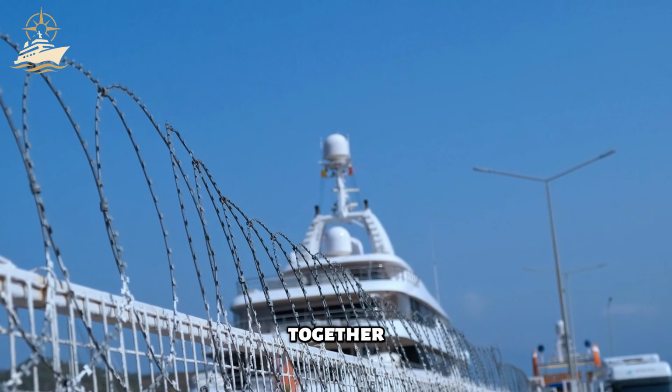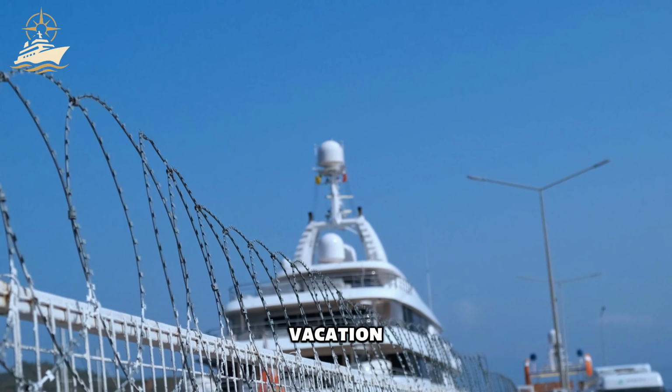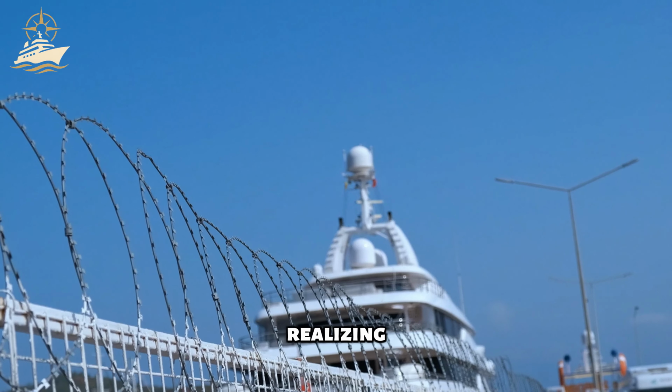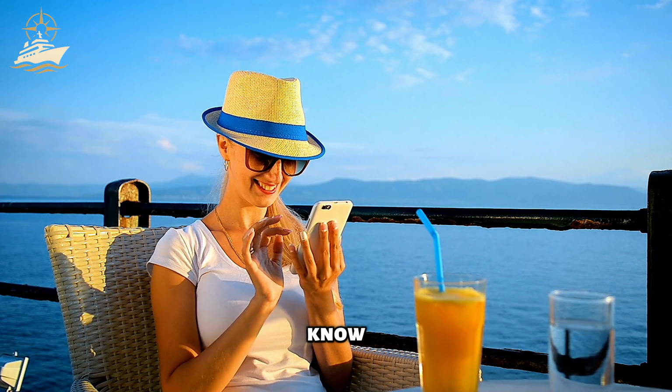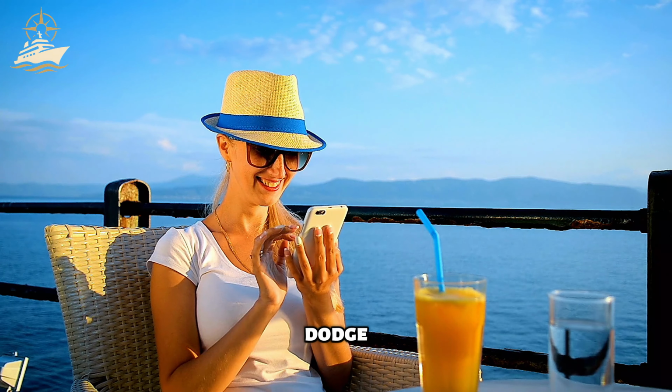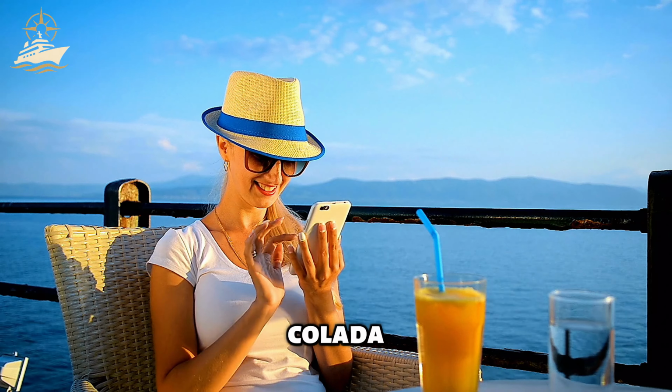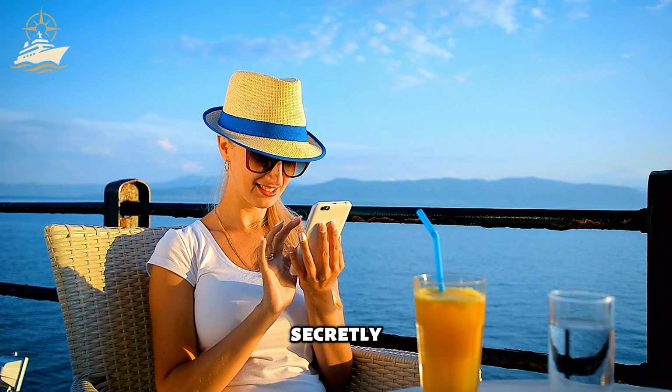Add it all together, and your Royal Caribbean bargain vacation can easily bleed an extra $1,000 to $2,000 without you realizing. But now, you know the traps. You know how to dodge them. And you can finally enjoy your cruise without worrying that every piña colada or sunset selfie is secretly costing you double.